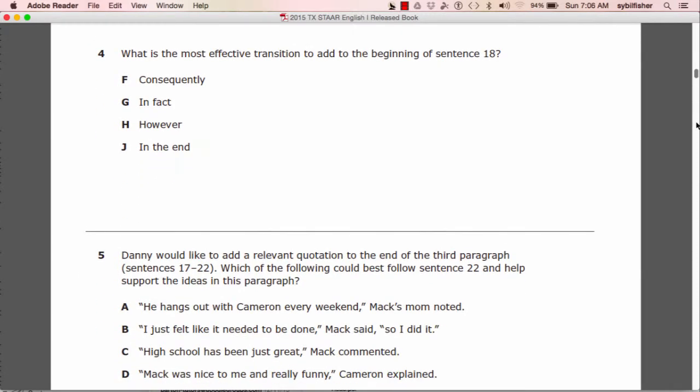Number 4. What is the most effective transition to add to the beginning of sentence 18? F. Consequently. G. In fact. H. However. J. In the end.